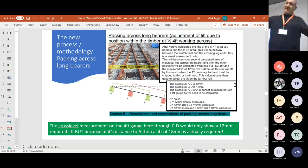Because the rails go from left to right. They start together, they end up together, and then they gap as they go through. So when they get to that point, they need to assess the lift in between A and B and see how far that rail is across. Is it closer to A or closer to B? And put the lift they need on there. If they don't put the lift on there, it will just have a gap and it will void and all the chippings will come out. Once they know that the lift is there, they can write that on there. It becomes like a new datum. And then they can add that to the cross level and they find out that they need 18 mil.